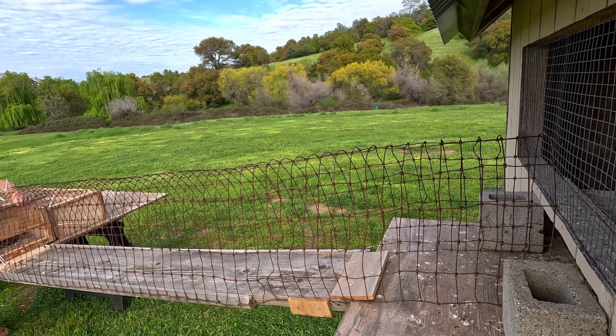Our two other groups are doing good. The ones that came in this week, they're starting to learn the trap. They're slow at it at first, but they pick it up pretty quick.